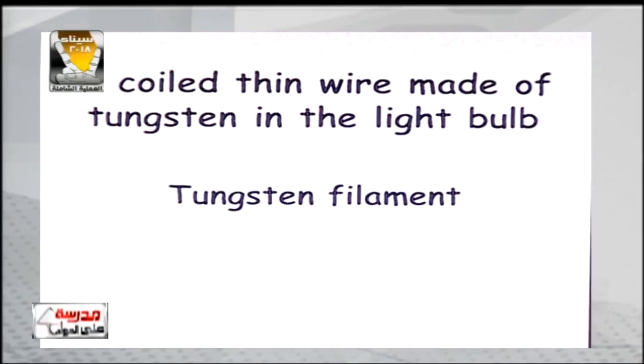And we have answered the question of give reason more and more like this point. The question says: give reason, the filament made of tungsten in the light bulb. Why do we use tungsten specifically in the filament in the light bulb? Because tungsten has a high melting point. Again, a coiled thin wire made of tungsten in the light bulb, it will be the tungsten filament.